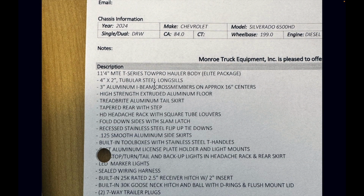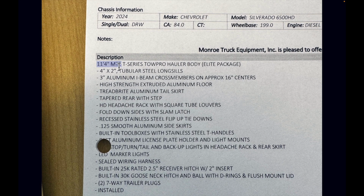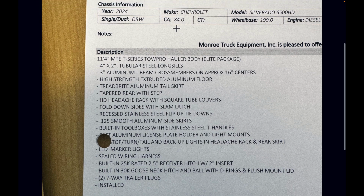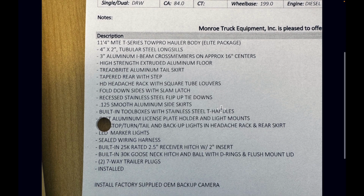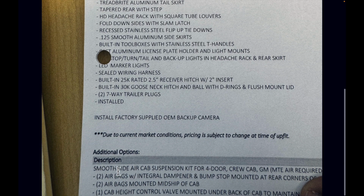Here's the spec sheet for the Monroe bed, and you guys can see the size of it right here, and then it gives you some of the other specs. Now, just be sure to pause it. And then here's a few things at the very top. This was an 84-inch cab to axle truck. I didn't mention that in the video. And then here's the wheelbase. And then down below, you can see some of the specs for that air ride suspension too.